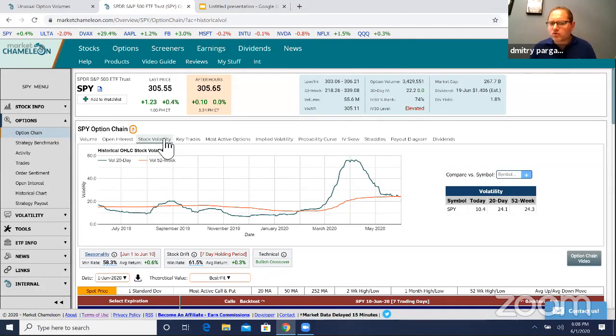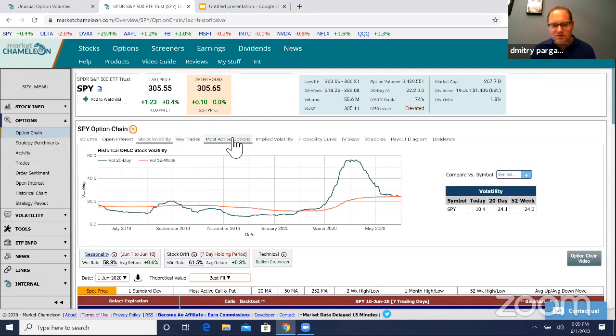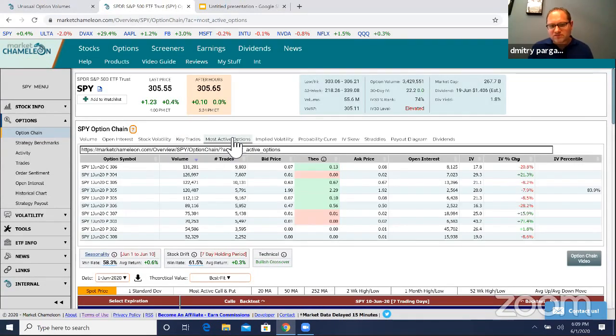The stock volatility, of course, when you're trading options, you're trading volatility, right? That's how options are priced. So it's important to know how the stock volatility has been. And this is showing you the 20-day versus 252-day. So where has it been? You could just hover over it, see where the volatility has been, and you could really quickly even compare it to the implied volatility going forward, where the options are forecasting going forward. I'm going to skip a few of these to save time.